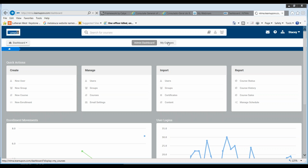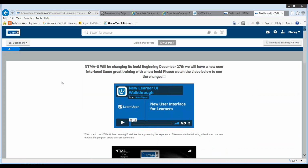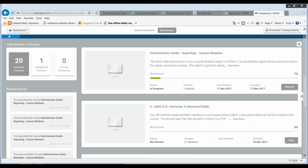So as a learner, they would see this My Courses tab. They wouldn't see the admin dashboard option at all. So this is what a learner would see, and you would have your own chapter logo and color scheme if you so choose. So the learner would scroll down, and you'll see it's a pretty clean interface.